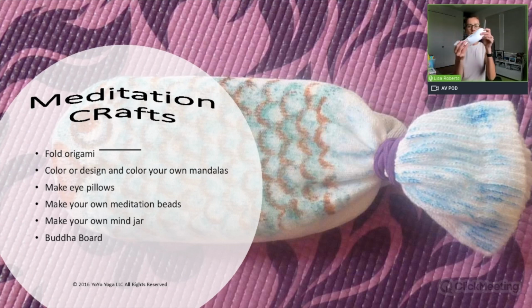We also have the eye socks. So this is a plain one. And you can see on the screen, we have one that's been painted to look like a fish. So all this is a white sock filled with rice. I've tied it off with a hair tie. And now it's ready to decorate.